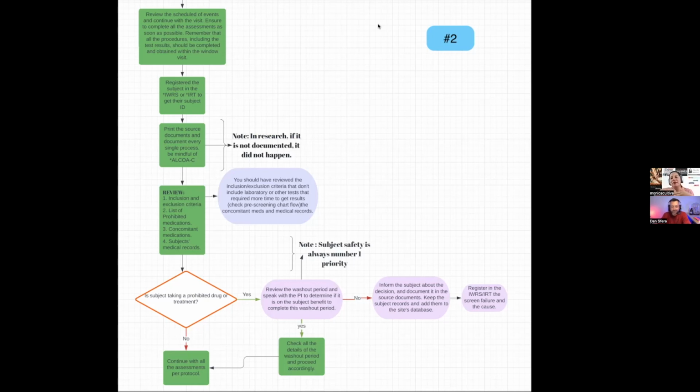After you give the patient or the subject the informed consent, review the schedule of events and continue with the visit. You have to go to the protocol and review the schedule of events, what continues in that visit, right? So you need to make sure everything is ready. Obviously, if you're starting a screening that potentially could continue, you have to be ready before, with all the documents, with the laboratories, everything that you're going to be doing in that specific part.